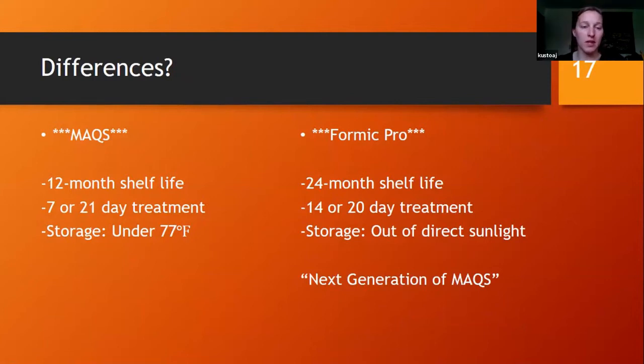Your Mite Away Quick Strips, like I mentioned, is either a 7-day treatment or a 21-day treatment. Your Formic Pro is a 14-day treatment or a 20-day treatment. And why this is important, people are like, well, why are they still making Mite Away Quick Strips?